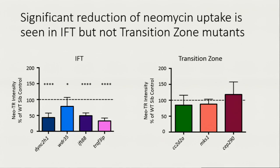If you look at the IFTs, this is showing you just the data from the mutants as a percentage of the amount we see getting into the controls. So the dashed line is 100%, if they looked identical to the controls. And you see that all of the IFTs are showing some level of reduction as compared to control. However, that reduction doesn't seem quite as strong in that WDR35 mutant, suggesting something different might be going on there as compared to the other IFT mutants.